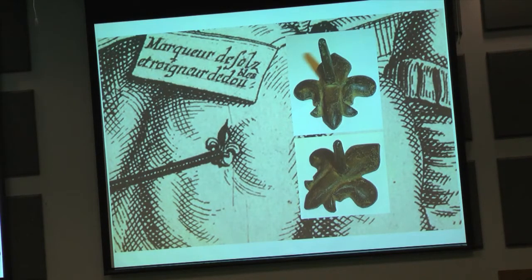So this guy was accused of marqueur de sol, et rayeur de double. Sol is a French denomination of money. If you add a special stamp on it, it changes the value of it. You put a fleur-de-lis or something, and some managed to forge it. He did that, so he was accused of that. The other one is rayeur de double. Double is another denomination. Double tournoi, it's called.